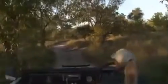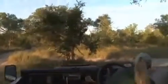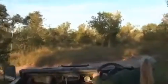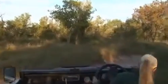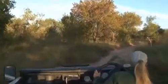Okay, so we're coming up to the junction, taking us through to Impala Plains. Looks like a honey badger's been around here. Fairly recently as well.